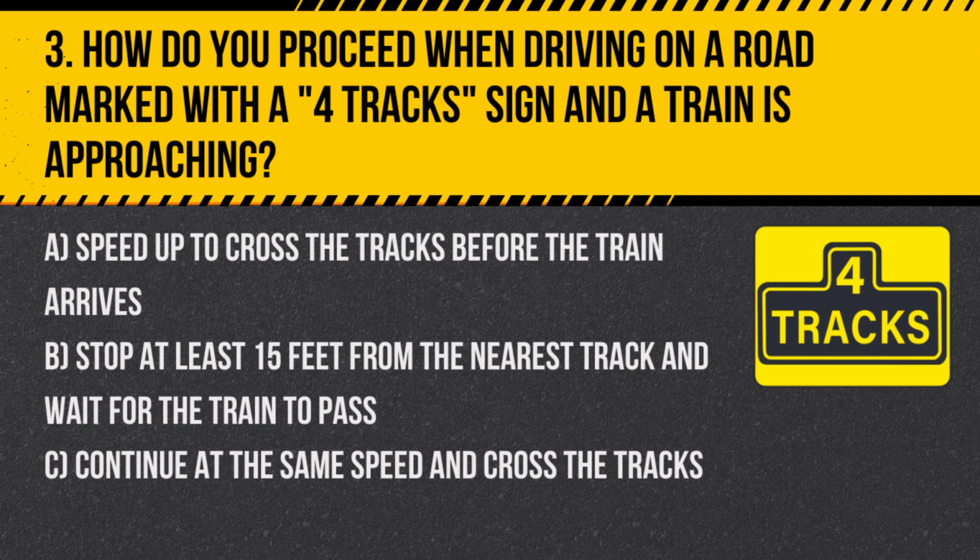Question 3. How do you proceed when driving on a road marked with a 4-track sign and a train is approaching? A. Speed up to cross the tracks before the train arrives. B. Stop at least 15 feet from the nearest track and wait for the train to pass. C. Continue at the same speed and cross the tracks.